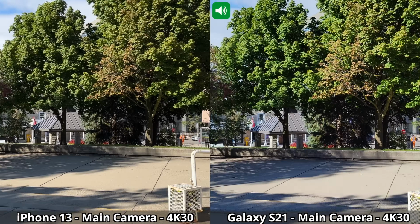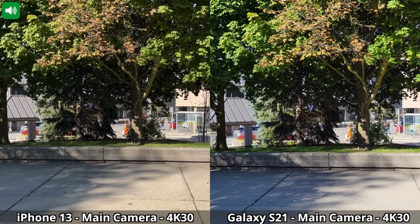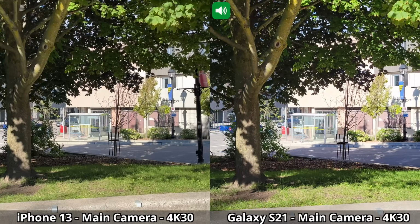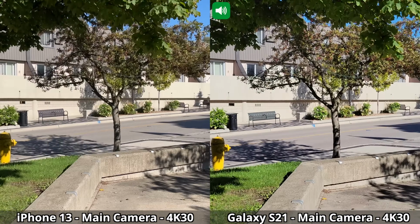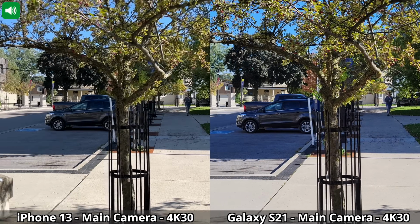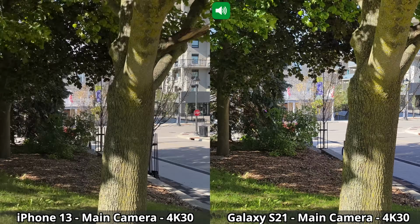Now, today it is a bit windy, so you're probably gonna hear some wind aside from my voice. I'm also switching the audio from one phone to the other just so you can see how they sound under these conditions. The iPhone 12 last year didn't have the best internal microphone, so hopefully that was addressed in the iPhone 13. So yeah, this is what the whole recording between the S21 and the iPhone 13 would look like if you're using the main cameras and recording in 4K at 30 frames per second.